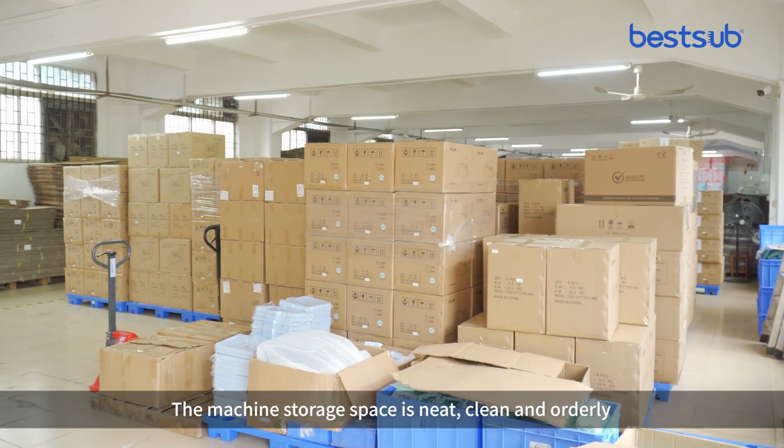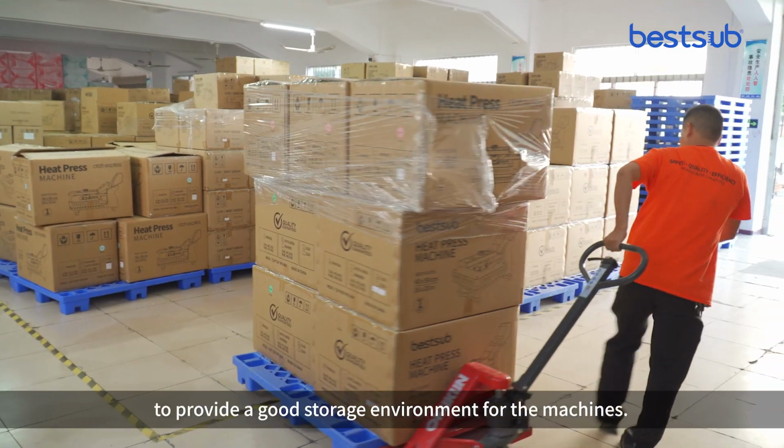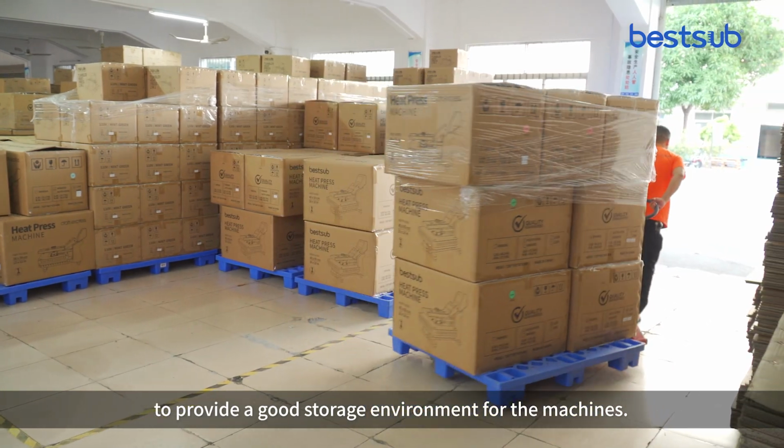The machine storage space is neat, clean and orderly, with clearly defined areas to provide a good storage environment for the machines.